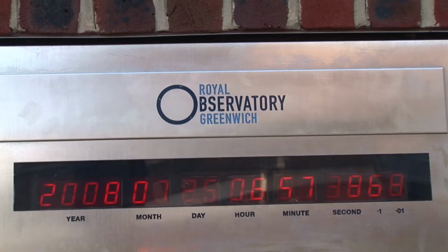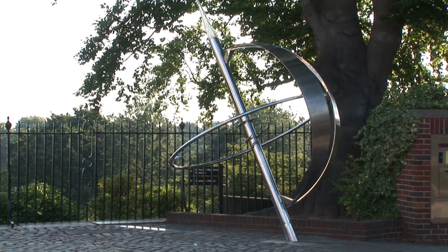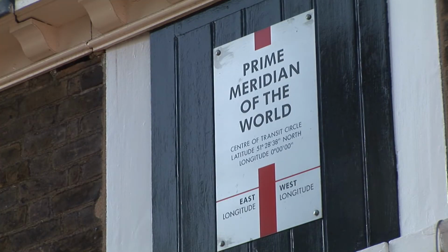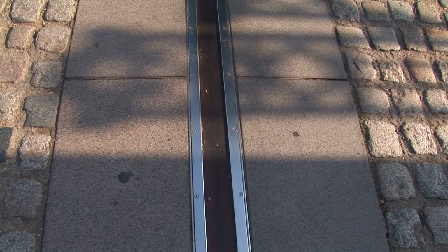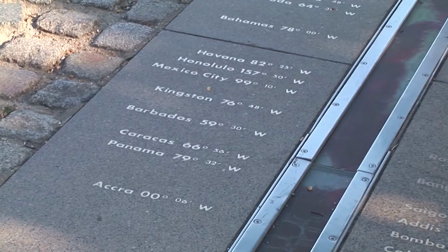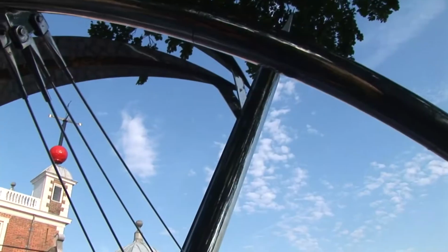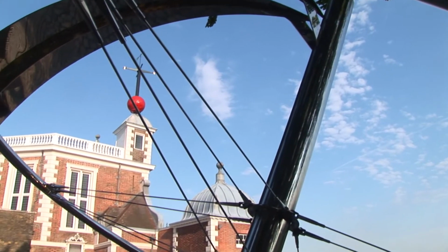It can now claim to be the center of world time, as well as the official starting point for the new millennium. Every place on Earth is measured in terms of its distance east or west from the Greenwich Meridian. The line itself divides the eastern and western hemispheres of the Earth, just as the equator divides the northern and southern hemispheres.